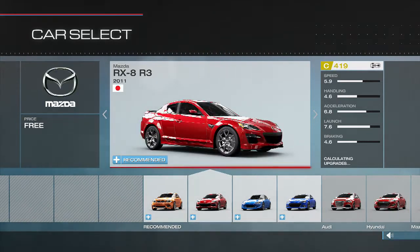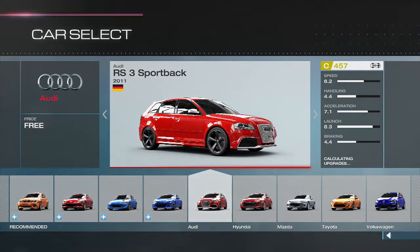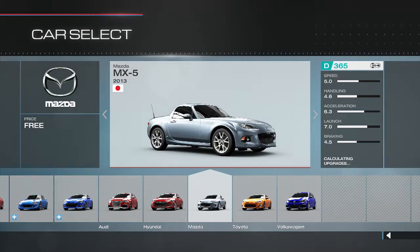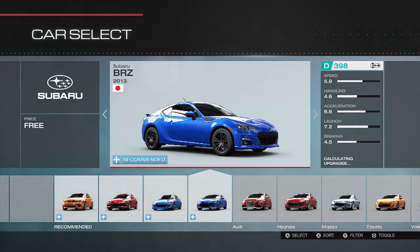Select your first car from this list and begin your career. This car will take you through some of the best racing in the world, so choose the car that speaks to you.